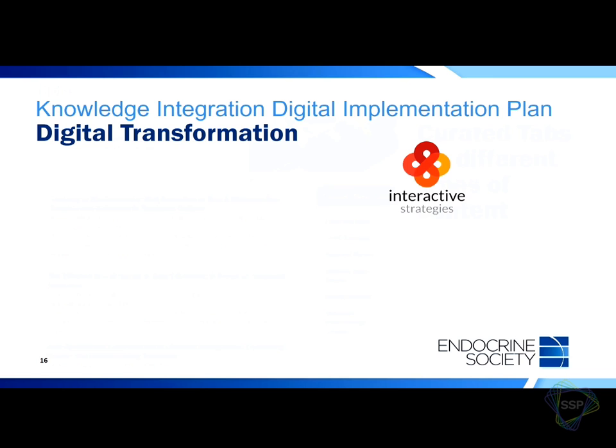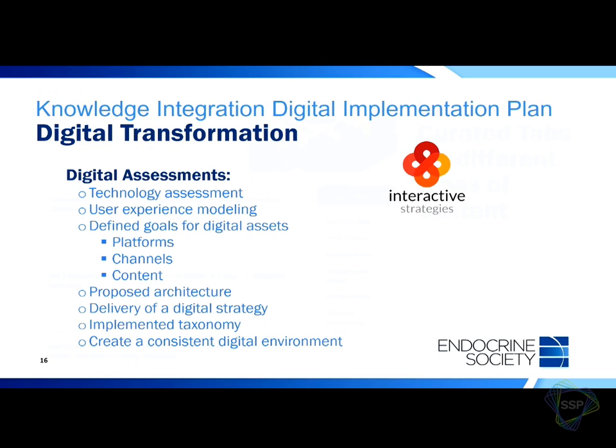So we're working with Interactive Strategies, a digital strategy firm, and the various components of their work are, as I said, really doing a deep technical assessment to help us figure out how we can link up all these different platforms and channels. They are working to propose the architecture for how we'll conduct our digital integration. And then as we implement the taxonomy, our goal is to then go out for yet another RFP to hire the firm that would actually build it. So we're right now just working with the architect. We haven't hired the contractor or the builder.